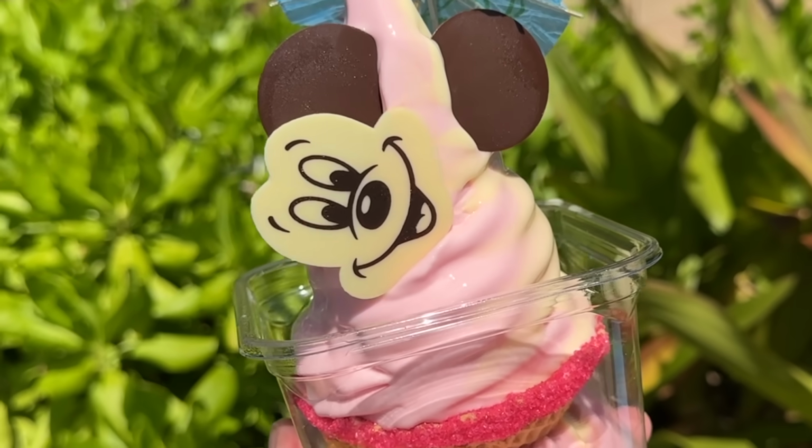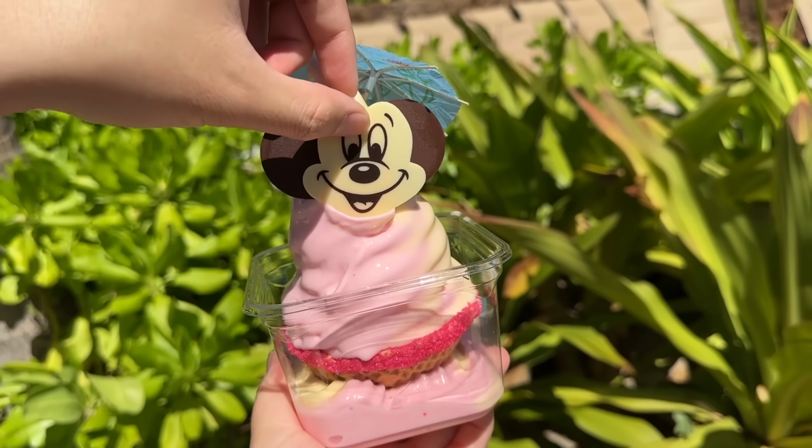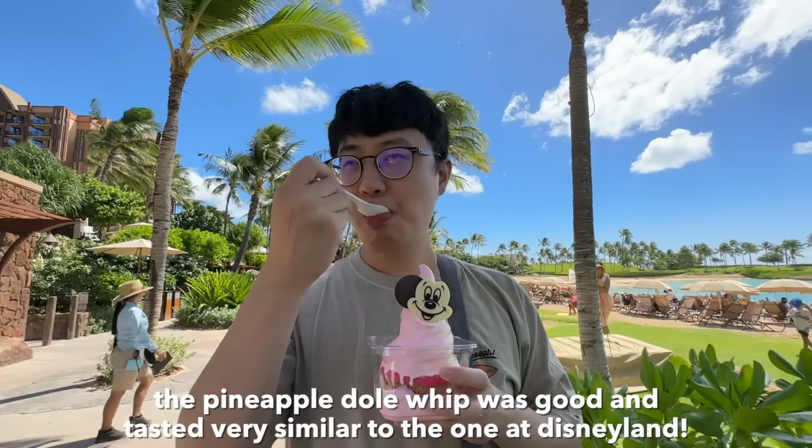Oh my God, Mickey's falling, Mickey's falling. Ah yes, Bird to save the day.